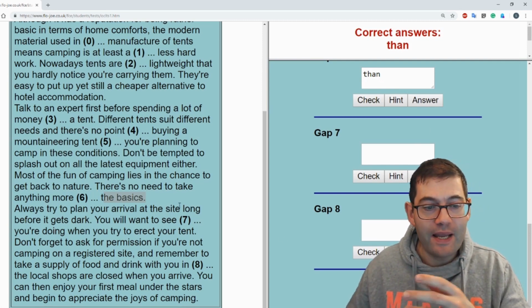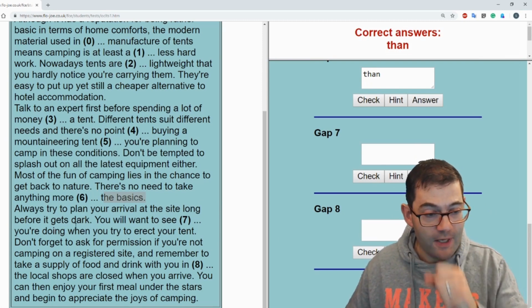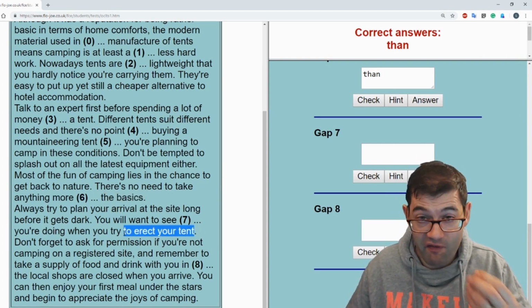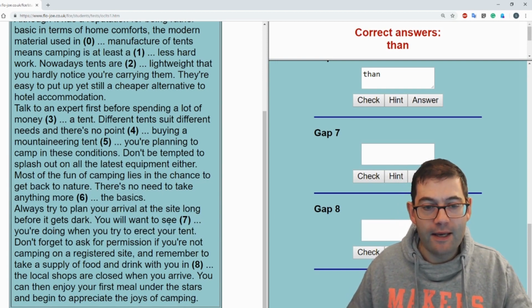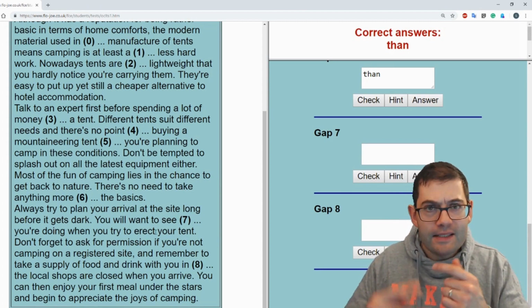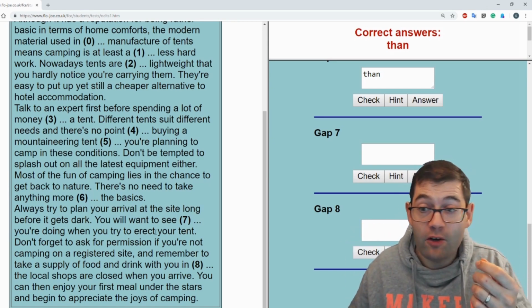Always try to plan your arrival at the site long before it gets dark. You will want to see what you're doing when you're trying to erect your tent. You can say put up your tent as well. Erect is a formal verb, but we can say put up as well. Now, what's the idea here? What this is basically trying to say is that you'll want to see the things that you're doing when you try to erect your tent, which makes sense. Putting up a tent might not be that easy.